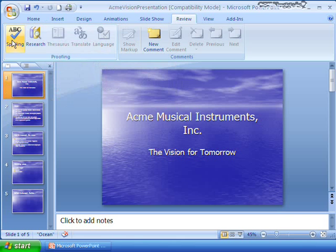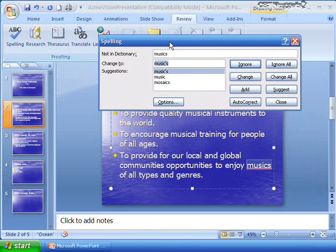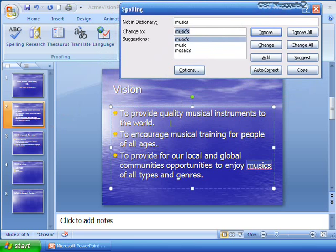Now, spelling, this is just the same. If I go ahead and just click on spelling, watch what happens. Hey, look, this looks really familiar for those of us who have used Office products in the past. It's spell check, and it comes up and it says, all right, I'm going to go through my presentation here. I'll come on up here and show you right here that on my second slide, in the hurry of typing on our vision, I said to provide for our local and global communities opportunities to enjoy musics.